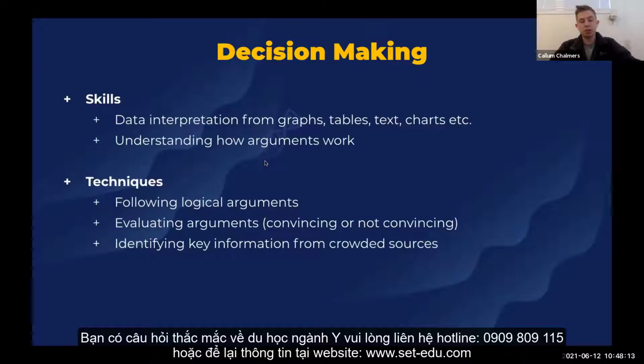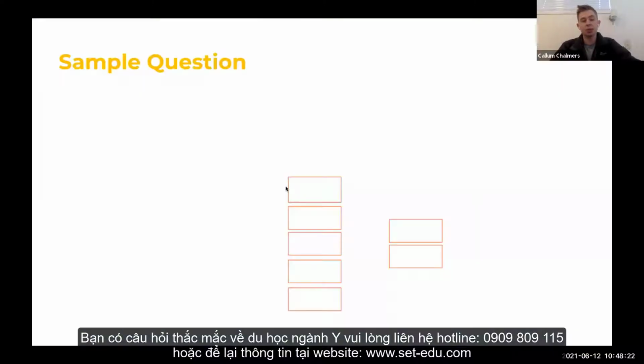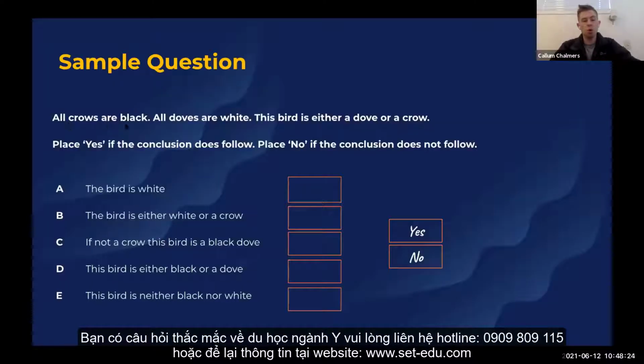The next section is decision making. So it's all about logical reasoning and problem solving. And so I think it's easier to explain this section with a practice question. So here you can see all crows are black, all doves are white. This bird is either a dove or a crow. And then you have to say, this bird is white. Well, no, that's not true because it's either white or black. This bird is either white or a crow. Yes, that is true.